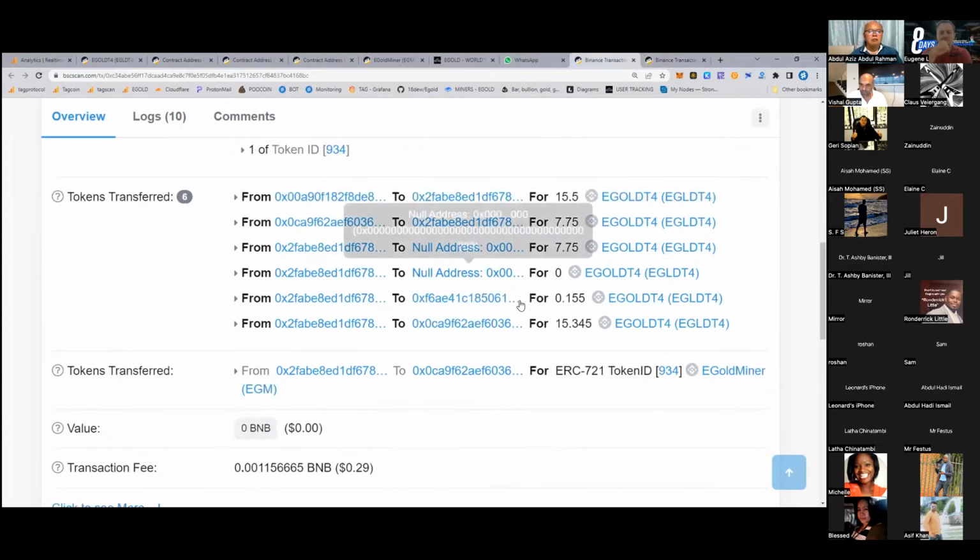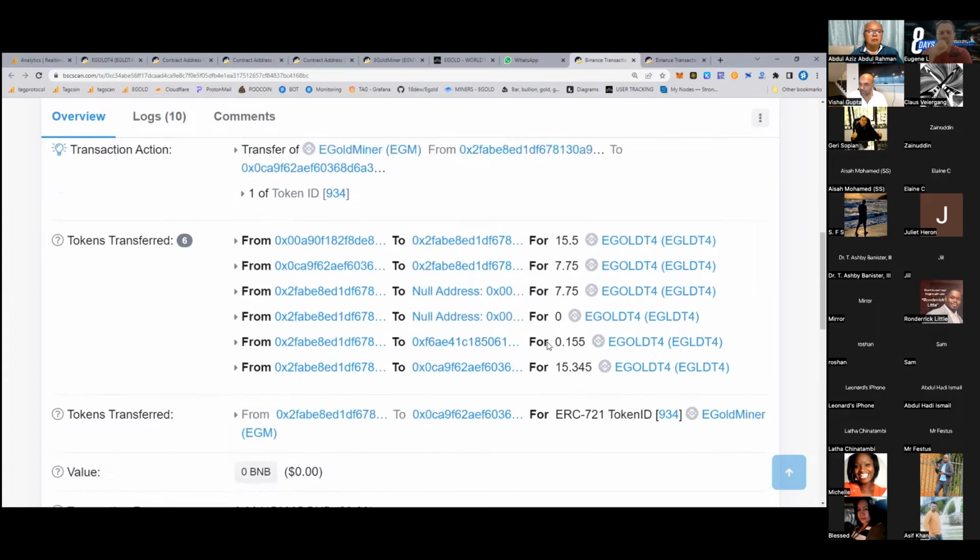Now, we can also get an example of a first claim, where essentially the user only paid the meta fuel. He mined 15.5 Egold. He paid 7.75 Egold, which got burned, because the depreciation was 0, since that was his first claim. So the depreciation charge is 0. He paid a 1% warehousing fee, and he received a net 15.345. Just wanted to share that, so people get a sense of how the mining transaction would look on the blockchain.